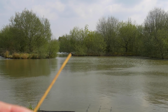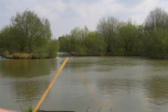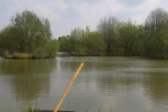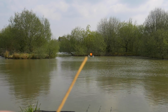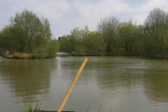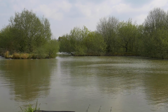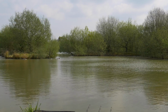And then the other one, the middle rod, is over here, going towards the spit of the island, about half a rod length off. And then the other one, well, where I just had that fish, it's just down here, right tight to the bank, in between the two bushes. There's a sort of bare area on the bank, and that's where I just had that fish. So you never know, might be a chance for some more. Let's see what it gives.